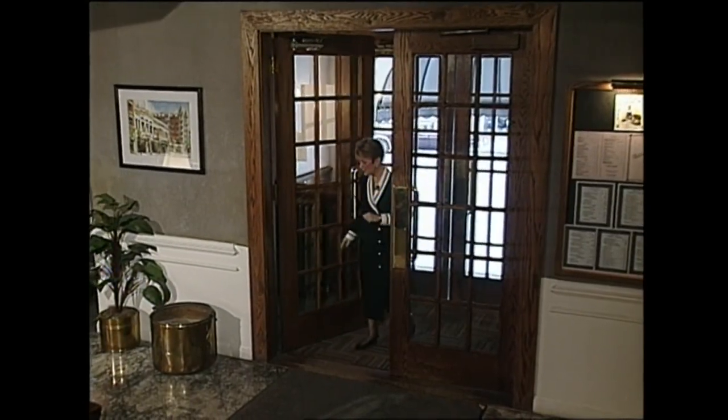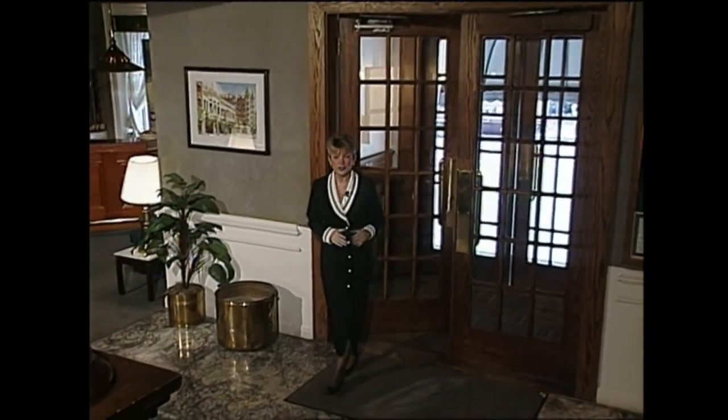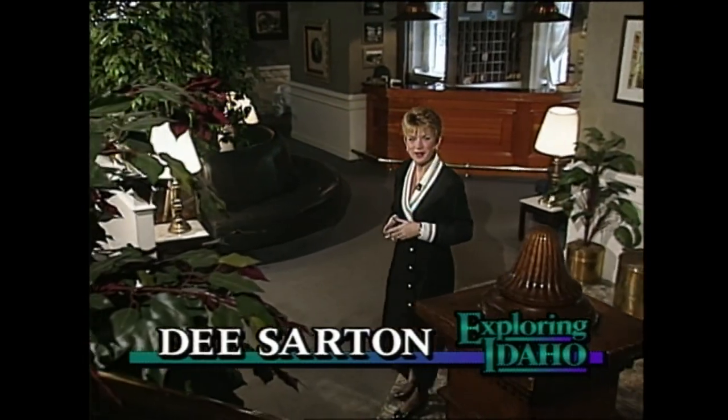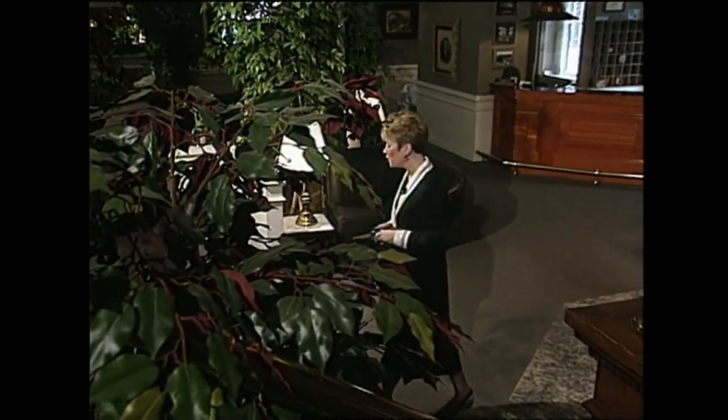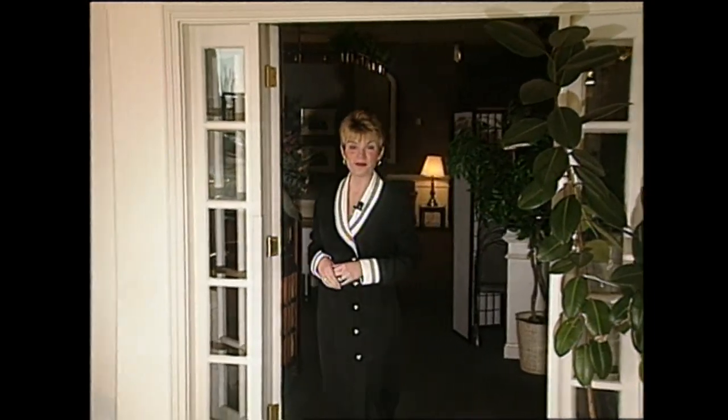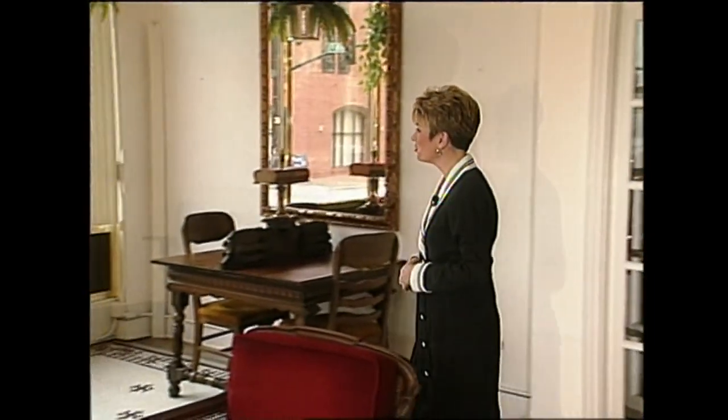We'll show you some of the interesting visitors who've passed through these doors in a moment, but first of all, there is a particular slice of history that we'd like to discuss. It was around the turn of the century that a big stir was taking place on the streets outside the Idanha. Exploring Idaho's Jennifer Eisenhardt is here with that story.